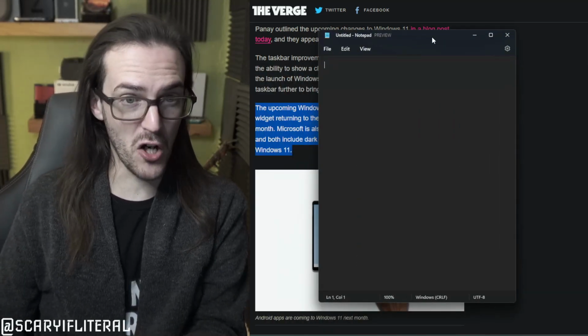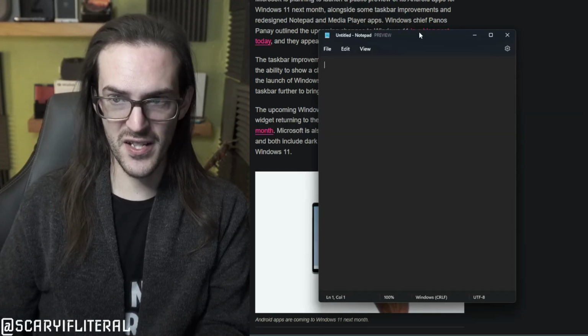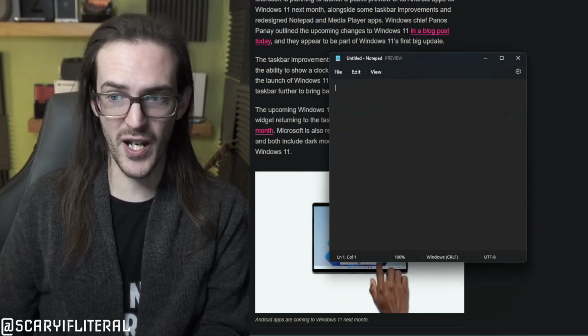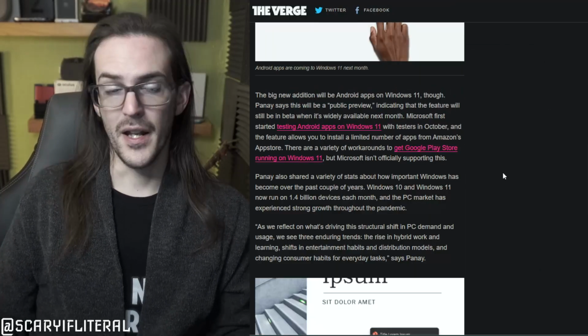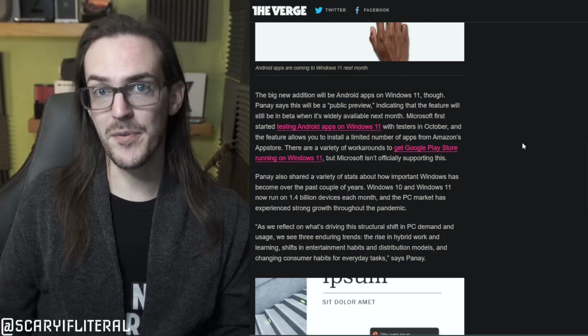This is pretty much what Notepad is going to look like. As you can see here, it says preview. It's just Notepad. Nothing's really changed. It just now supports dark mode and looks like a Windows 11 app. That's cool. Another big addition will be Android apps on Windows 11.